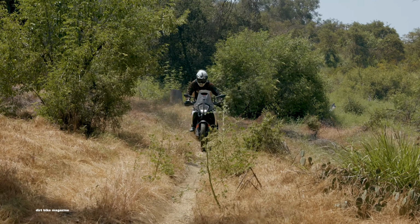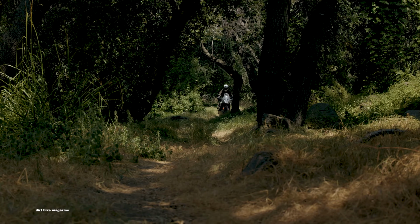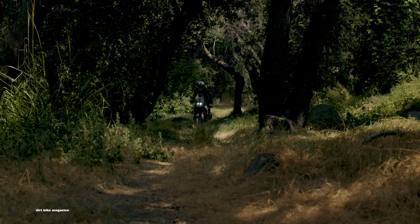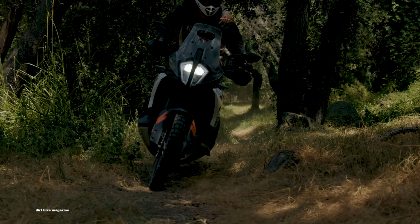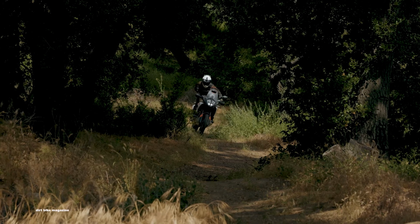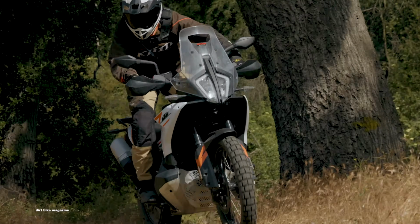The 790 feels like a mini bike compared to most others in its class. The Yamaha T7 in particular towers above the KTM like a giant. The 790 seat is only a little bit lower, but there's no mistaking the fact that it has a lower center of gravity. So it's in the most difficult conditions that the 790 is at its best.